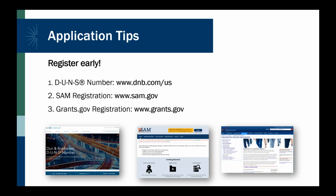Check to see whether your grants.gov registration is associated with a former staff member whose password is a mystery to you, and leave time to deal with these eventualities. It's also crucial to remember that your SAM.gov registration expires each year and you must renew it. You can log into SAM.gov at any time and find out your status.